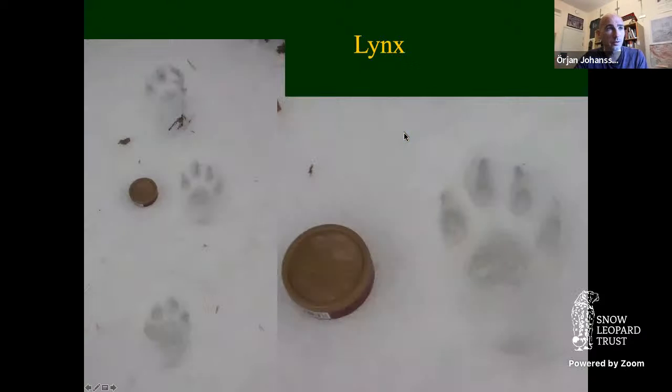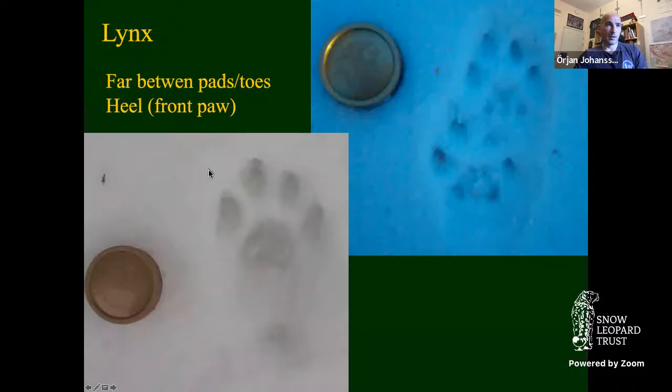So all these are lynx, even though just looking at them, they're shaped more like a canid. And as I said, it's far between pads and toes. Here you actually see the heel. That one is the heel from the front paw, that little depression there. So don't get fooled that it's some other species. You can see them on cats too.